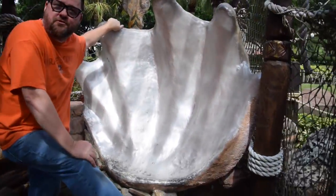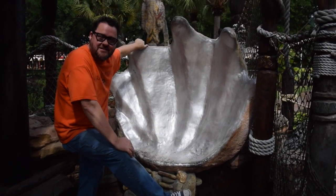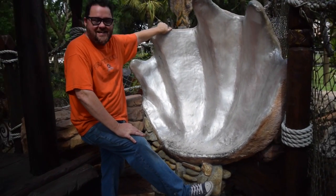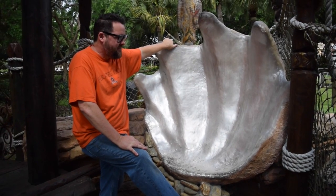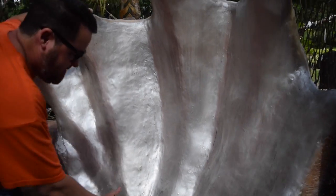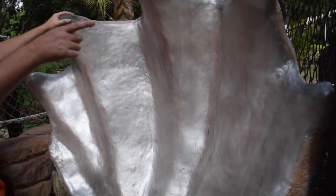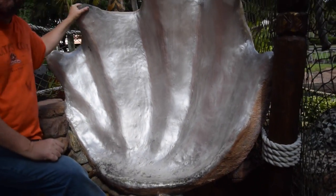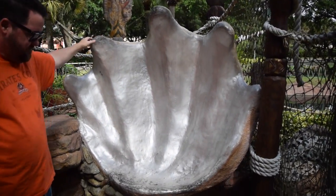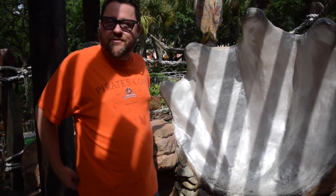This is kind of a throwback to old tourist attractions in Florida. Where they would always have the big shell you could sit in and all that. Kids love it, man. Everybody loves it. Sit in there, get your picture taken. Absolutely. Put a nice pearlescent color on it. But we welded up the whole frame and then shot it with cement. But it's just, you know, that old touristy feeling. I love old Florida attractions.